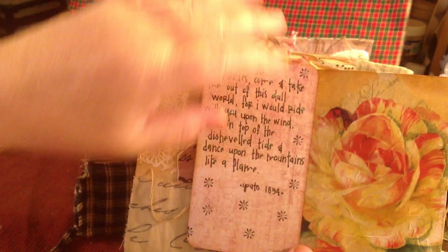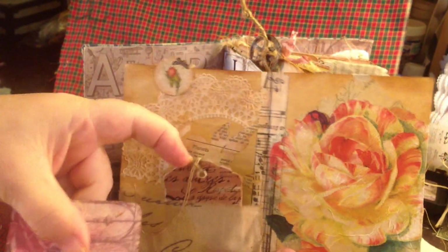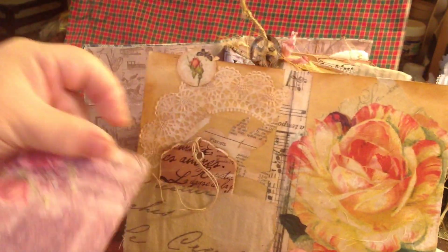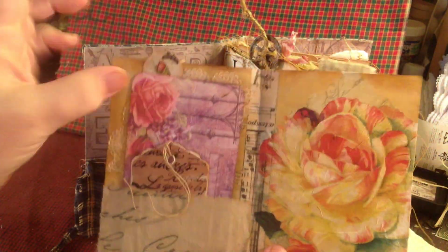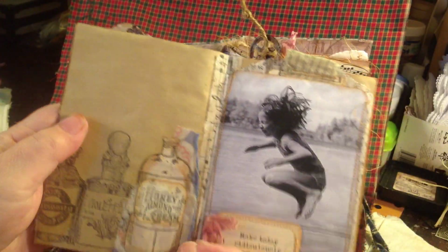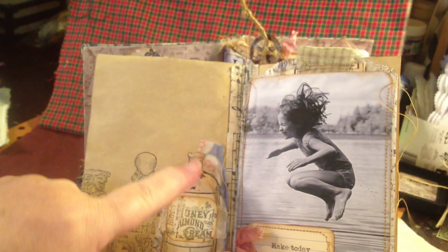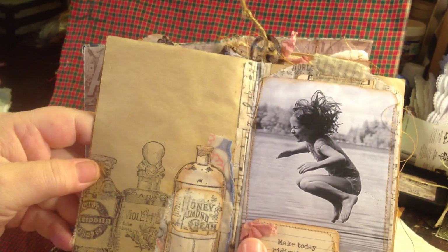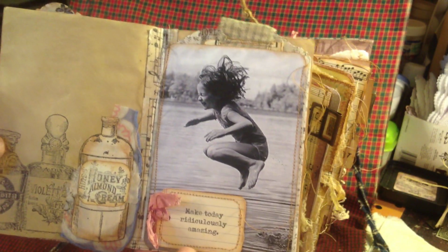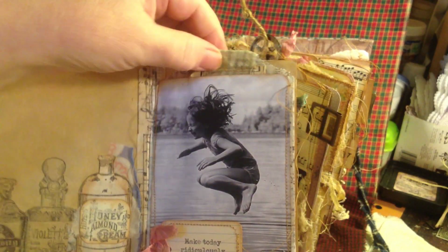And I put glitter on it to make it look a little bit more like fairy stuff. And there is a bird and doily and some various stuff on that page. And this is another page with a napkin decoupage. And this is some bottles that I stamped, and then one I went ahead and cut out and put that one on there. And this little girl looks like she's having the best time ever. And it says, "Make today ridiculously amazing."